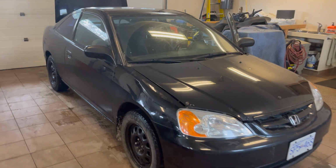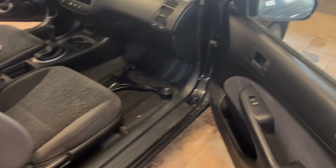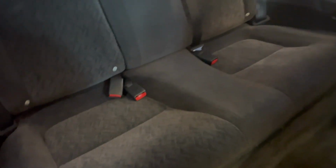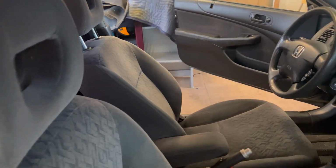Detail day on the Civic. So Ange and I are gonna give this a good interior detail. The great news is that the previous owner took really nice care of this, so it's not even that bad. But we will do what we usually do, and that's pull out the seats. You can see the carpet's in really nice shape. But we'll give it a good deep cleaning, clean all the rails, see if there's anything hidden underneath. Add to the money jar, but I don't think so, because this is in really nice shape inside.